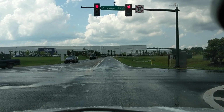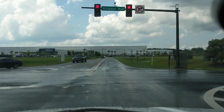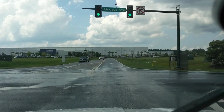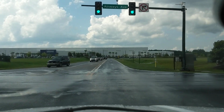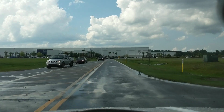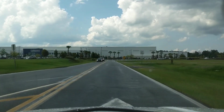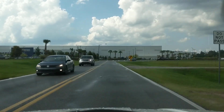Sometimes it's easy to forget that there's actually a traffic light here, and I've known people to blow through this on a red light. It's really dangerous because traffic coming from the side are coming at about 45 miles an hour, and it makes for a pretty nasty collision, so be real careful, pay attention to the lights.